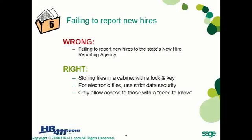And the ABC group, that's what they did. They actually hired 3 individual employees and didn't report any of them. Employers have 20 days from the date of hire to report the new hire to their state's new hire reporting agency. You should know your state requirements, and whenever you have a new hire, be sure to report it to the appropriate government agency.